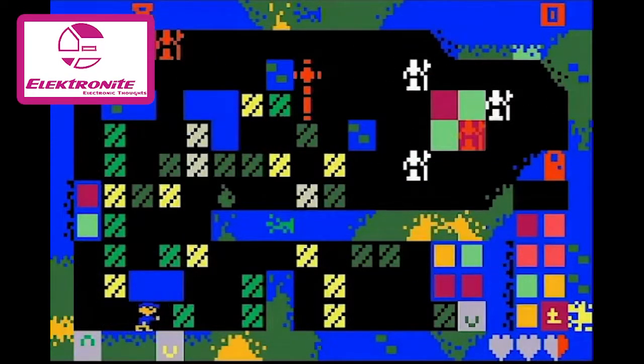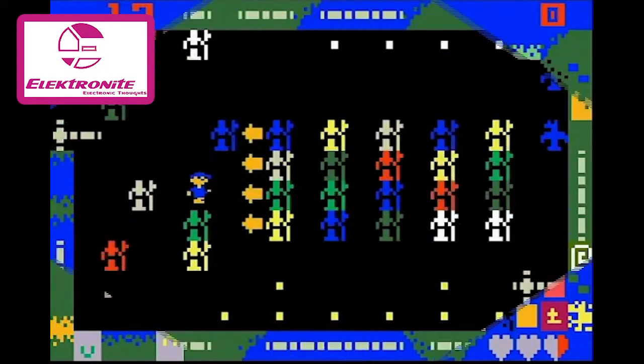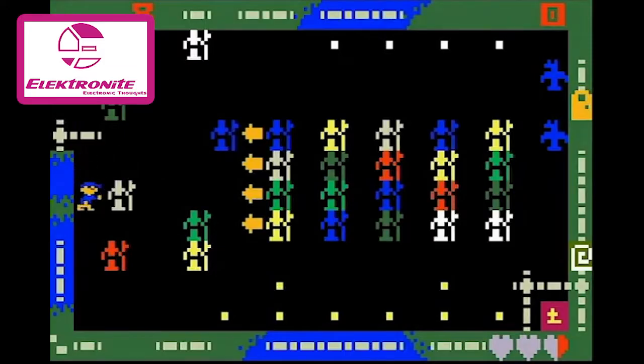So this has been out for a few years now. It's like a maze type game with different elements in it. Electronite is such an amazing company. They make fantastic, high-quality games, high-quality packaging, everything a collector could possibly want, or an Intellivision lover could possibly want. Man, I got another one of their games that's coming real soon. It should be here at any time. I'll have it in one of my pickup videos. And man, in the meantime, wow, fantastic to get that.